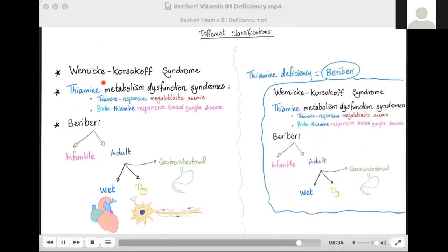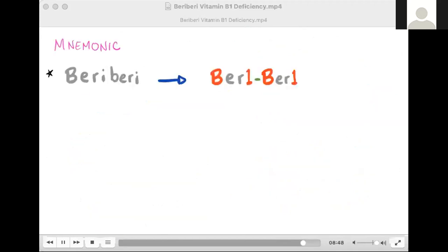Different classifications. Here's the classification that I like. Some people say thiamine deficiency equals beriberi, period. And therefore, they consider Wernicke-Korsakoff syndrome as a subtype of beriberi. And here's the terrible mnemonic that some students use.